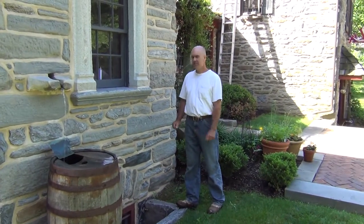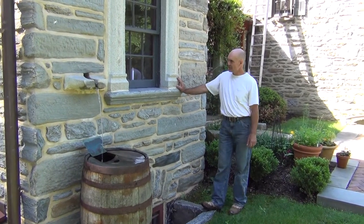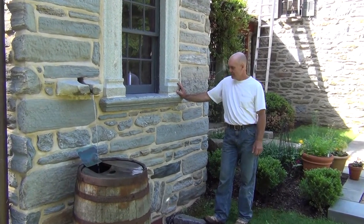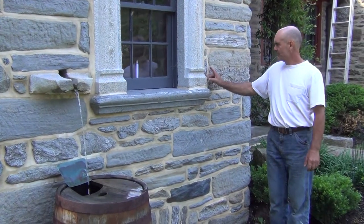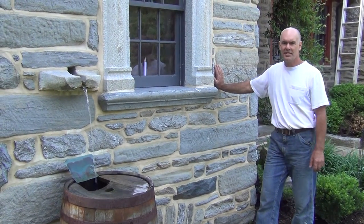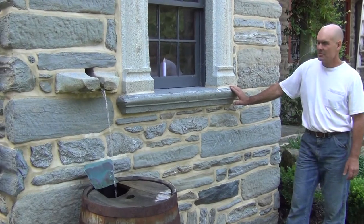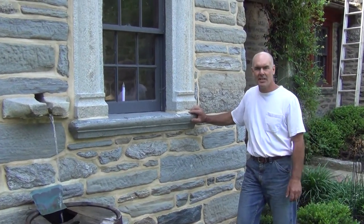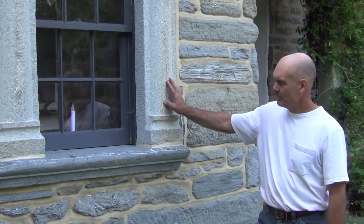I'm standing in front of another stone structure I built about 4 years ago. Customers like to call it their garden shed. It's once again built of Philadelphia schist and pointed with the lime-based ridge point that was popular in the 18th century. And also I carved this window surround, which was inspired by the John Bartram house in Philadelphia. All carved from mica schist, all done by hand. So these are just a couple of examples of the work I do.